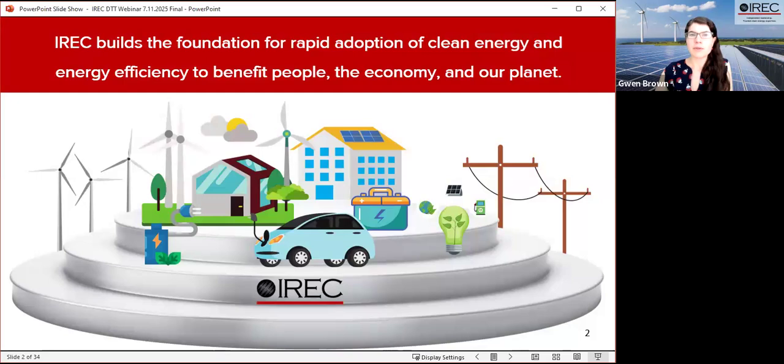If you are not yet familiar with our organization, IREC is an independent 501c3 nonprofit that builds the foundation for the rapid adoption of clean energy and energy efficiency to benefit people, the economy, and our planet. And we do that through 3 interconnected programs that address some of the critical requirements for clean energy to grow: a robust and well-trained workforce, sound energy regulations, and supportive local policies like permitting and zoning. And you can learn about each of those programs on our website, irecusa.org.